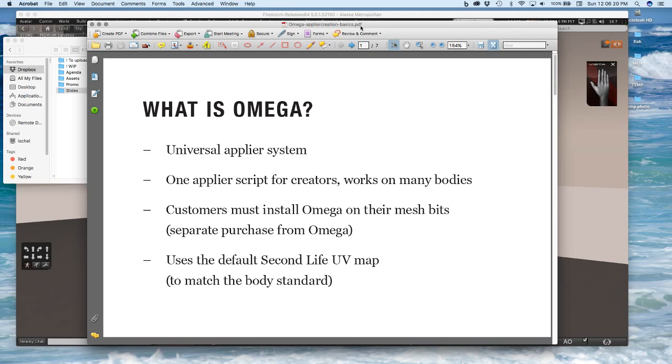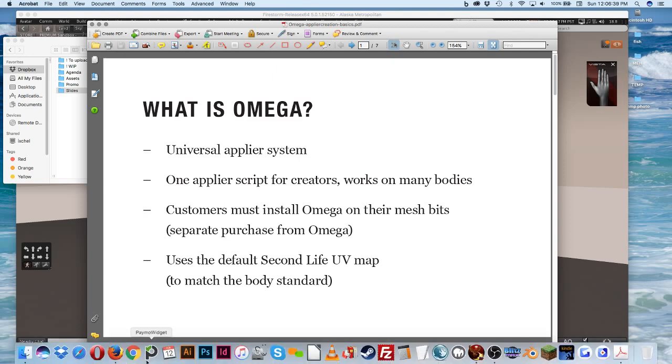And one of the main core principles of the Omega system is to be universal, it has to use the default second length UV map. So if there are bodies out there that are not Omega compatible, then the reason is probably that they're using their own UV map. And all a UV map is, it's the texture area that wraps around your mesh and what that looks like and how that fits.